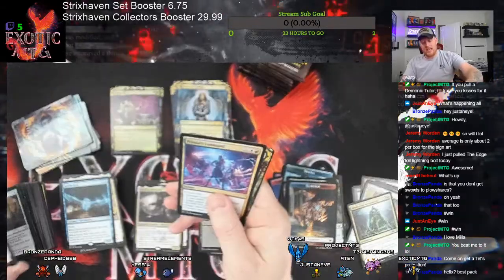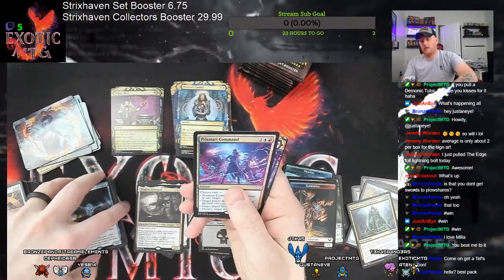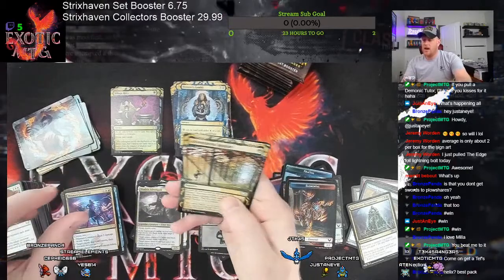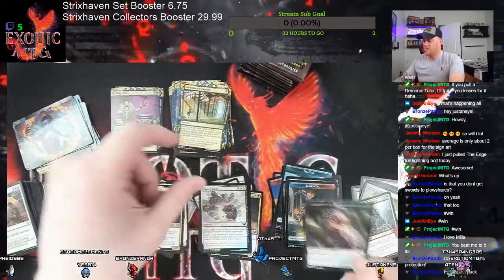Prismari Command again? Oh, wait, I thought the Lorehold Command was the Prismari Command. This is the one we wanted. We got it anyway. Adventurous Impulse, Rise of Extus foil, that's not bad.